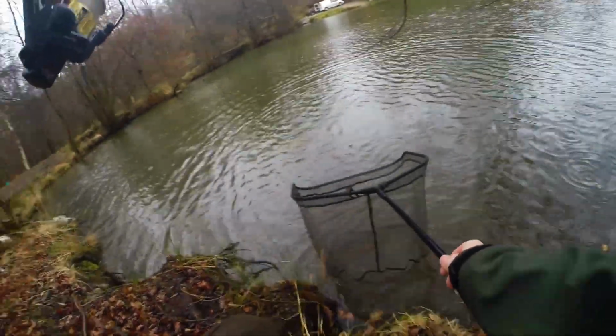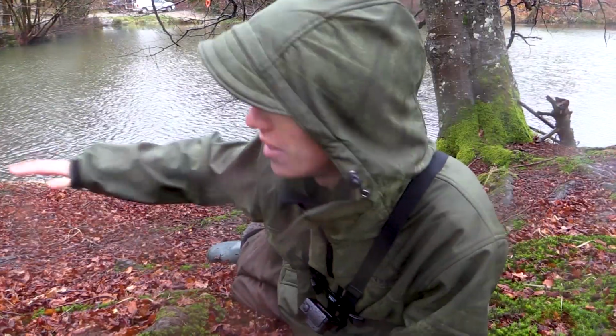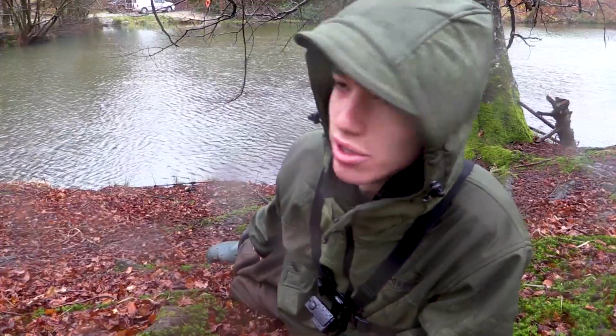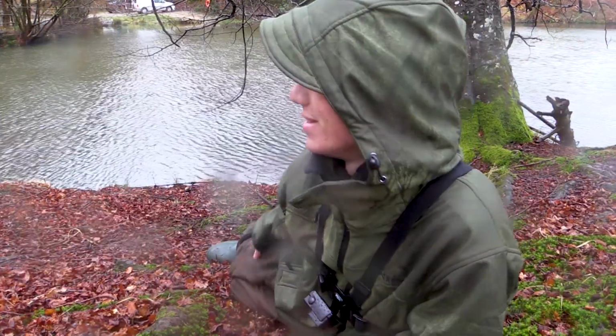He's fighting hard. Come on. We got him. We got him in the net. There you have it. We caught one eventually. I baited 3 different spots in the margins and I fished the first one, they moved off the area, they spooked off. Second spot they did the same, they spooked off. Third spot, luckily, they were still there. Lowered the rig in and I was actually watching them as they were feeding. I'm gonna get the unhooking mat, get them on the bank and show you it because it is a beauty.